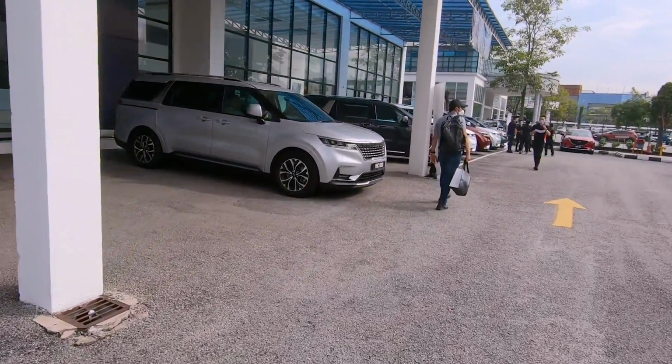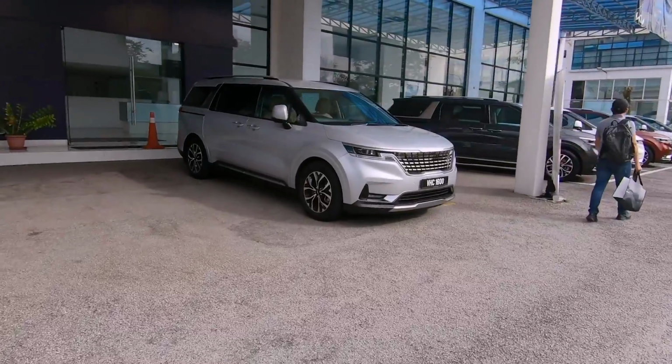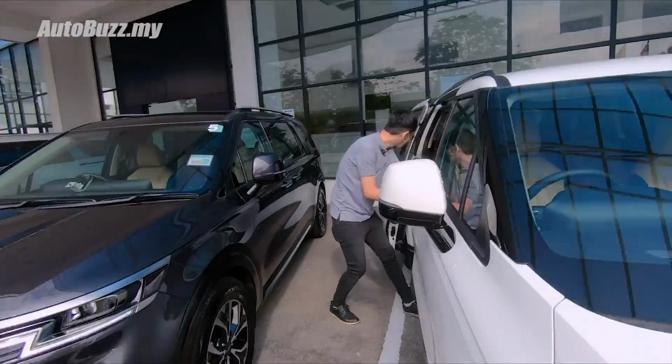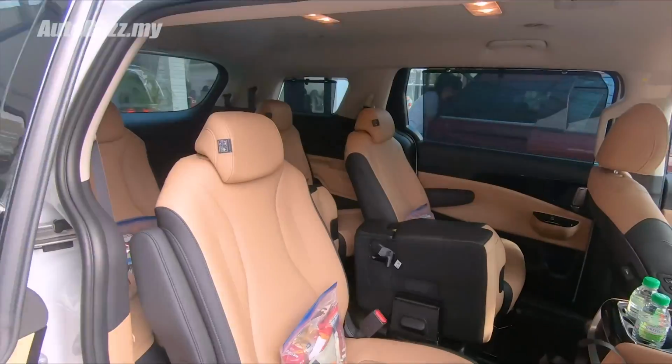Here it is, the all-new Kia Carnival. Road trip!